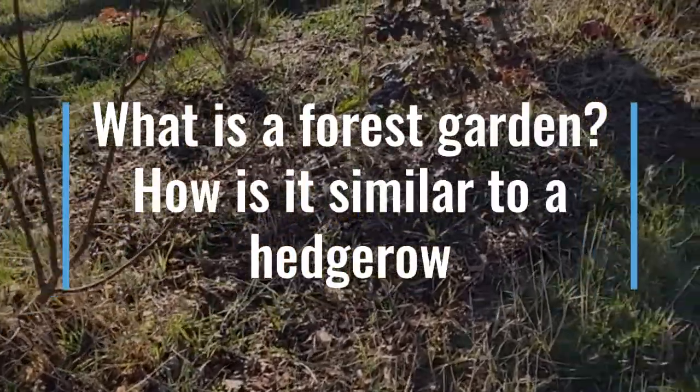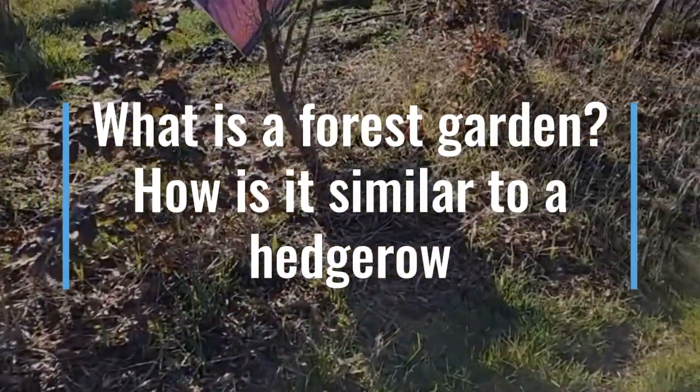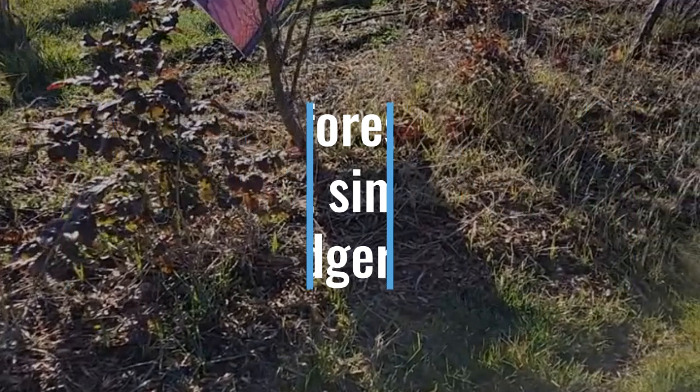A forest garden is an area of plants that are low maintenance and consist of plants such as trees and medicine plants like elderberry. A hedgerow is also low maintenance and is more compact and for more biodiversity in small areas. The similarities between these two are that they grow the same plants like elderberry, strawberries, and other different flower varieties and can survive on their own up to 150 years.